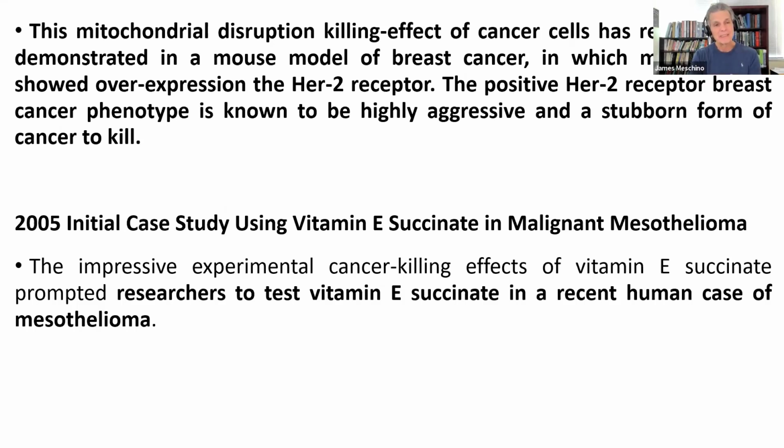But vitamin E succinate was able to even kill those types of human breast cancer cells that had the HER2 overexpression. That's significant. So in 2005, they said, let's try this in a patient that has malignant mesothelioma, because we've seen experimental studies show that in mesothelioma human cells, vitamin E succinate has this effect and it kills them.